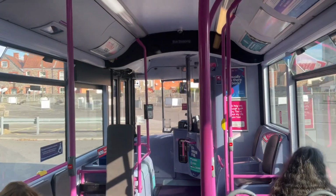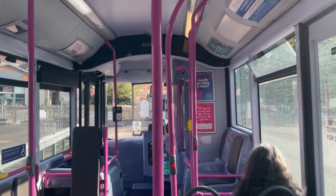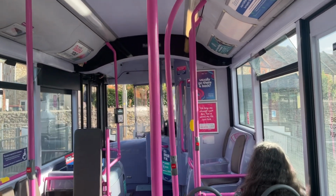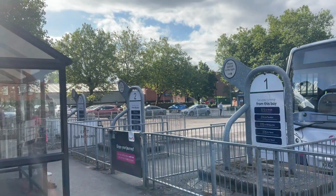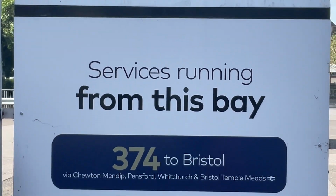I had a bit of time here, so let's watch the bus go out of this bus station. Now Wells is supposed to be a city. It isn't really, but it's classified as a city. So you would have thought Wells would have a relatively good bus station. However, in some cases, Wells bus station is worse than Bridgewater bus station. However, both bus terminals are fairly similar.